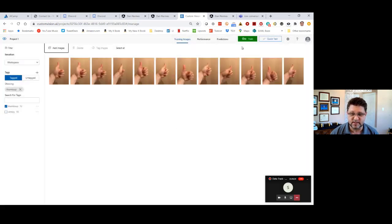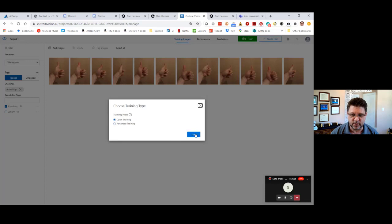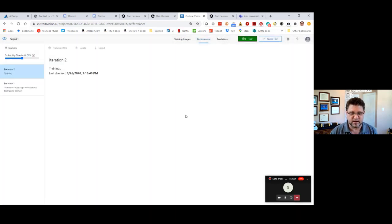And then what you do, and this is really dumb, simple, easy, and in a few minutes we'll talk about what it's actually doing, but you just click the train button and you go quick training, and it then goes for it. And this takes a few minutes, but it will then churn through all the images that I've already put in there, and create a new model based upon all the images that are in there already. And then it'll give us some statistics based upon how accurate it thinks things are. And historically, ML training programs think they're a lot more successful than they are. Just something to keep in mind.